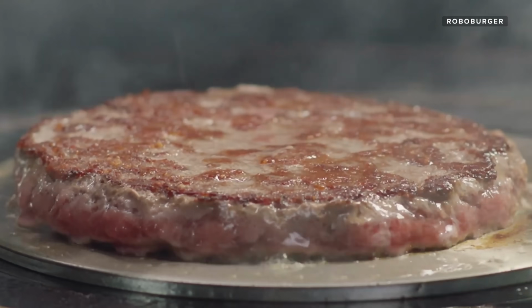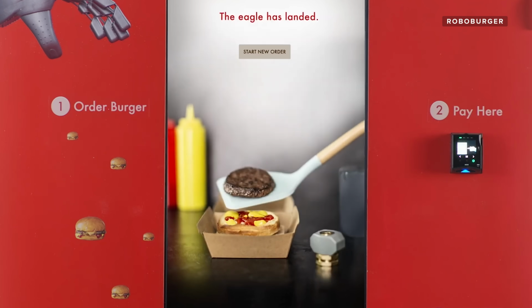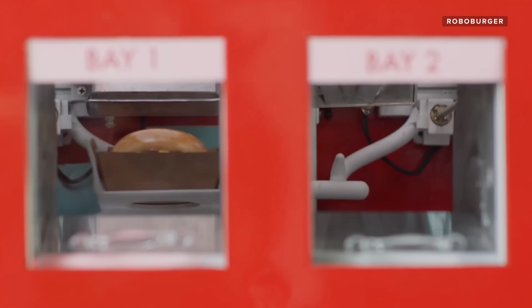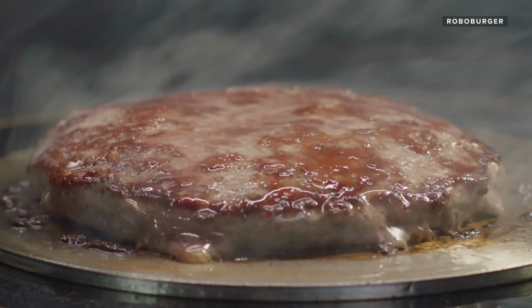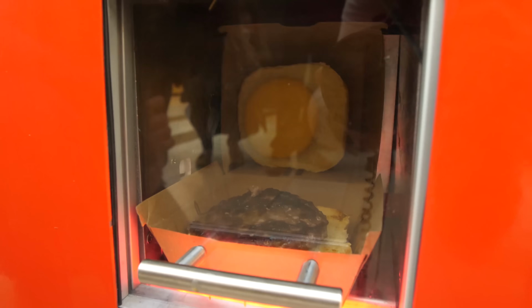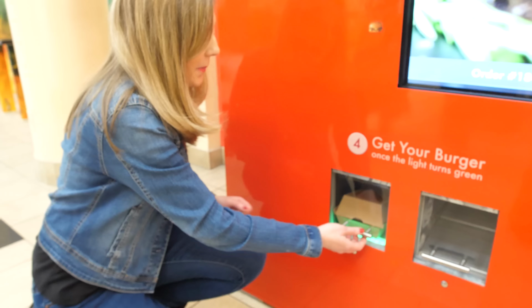There's a container holding 50 burger patties, which are dispensed and grilled one at a time. Now, while the burger's cooking, there's a bun getting toasted and put in a box, and it gets all the frills. The bottom bun gets the Heinz ketchup and mustard. The top bun gets a big helping of gooey cheese. And right as the cooked burger is done, in seconds, it is put on top of the bun, sent down the chute, and the top is flipped closed.